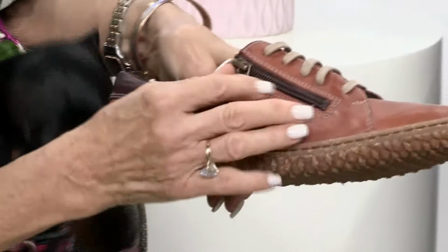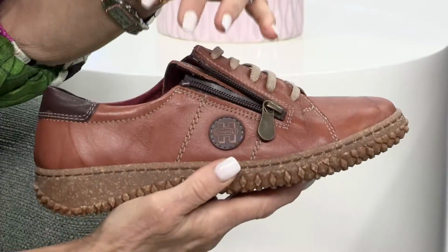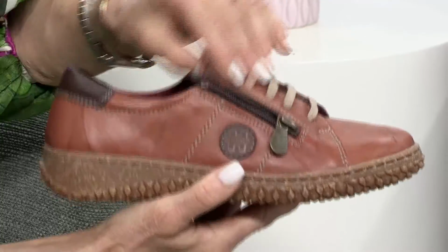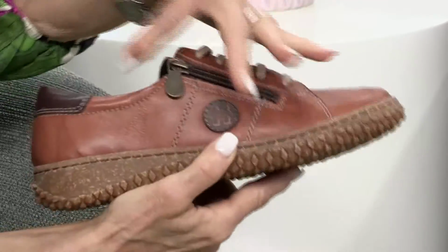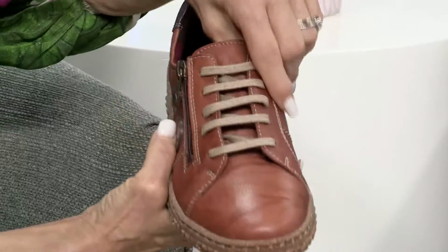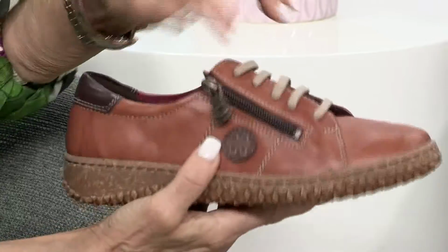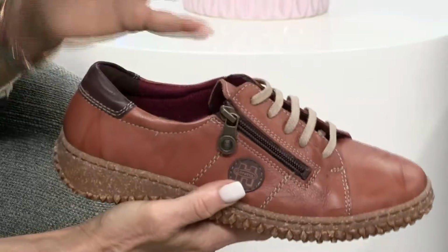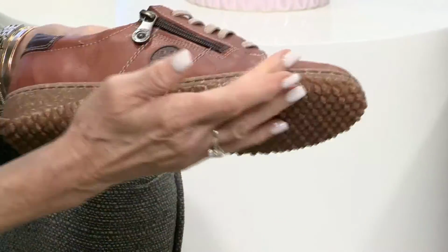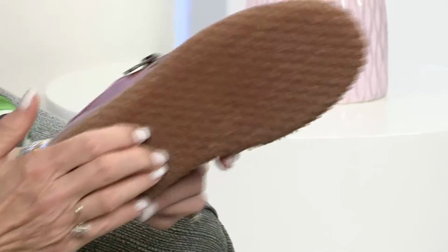Again, we've got a zip on the side, so that you don't have to mess about with laces. Instead of it being on the inside though, it's on the outside, but it's a usable zip. So it's not just a decorative zip, because some shoes have decorative zips on the outside. For fancy, yeah. Use the laces if your feet swell as the day goes on, otherwise just use the zip to get them on and off. Beautifully comfortable again, gorgeous padding around the heel area. Crepe look sole, even though it's not crepe, but really sturdy and hard wearing.